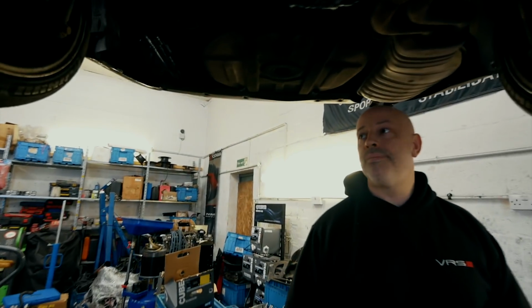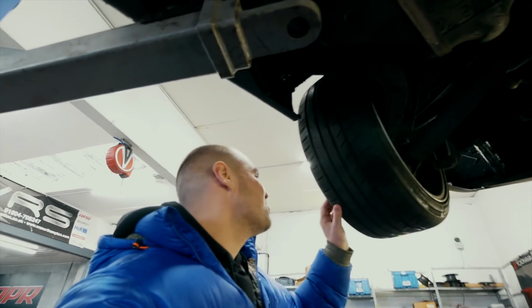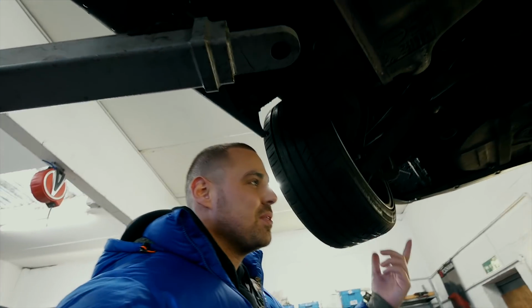I'm excited to see what it's like when it's done. No, I'm not welding your diff up. Come on, man! I want to weld the diff up. I want to take it drifting. If anyone's got a little LSD that I can stick on this car, I would love to go drifting. I suppose you can still go drifting in a car with an open diff. An LSD's the one, isn't it?